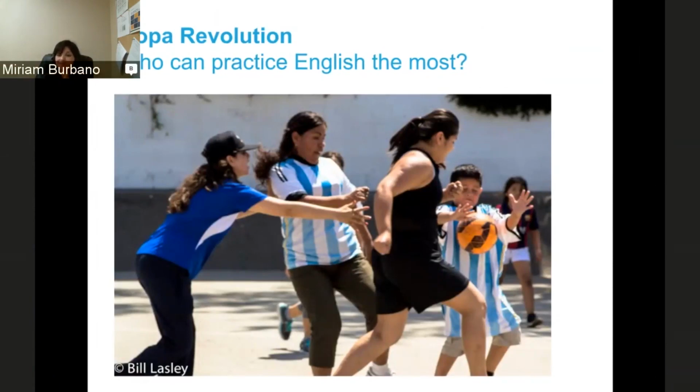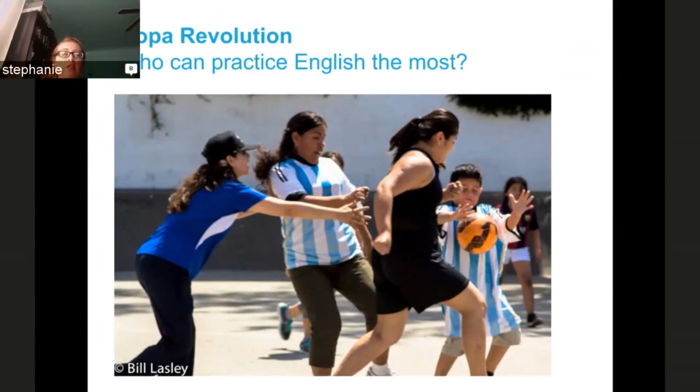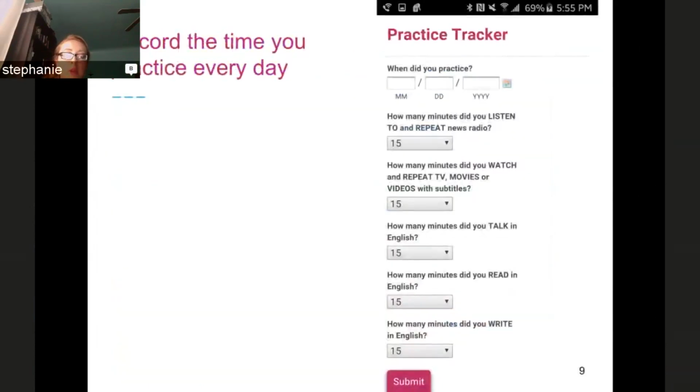Well, this looks fun. Copa Revolución, and then you can practice English the most. I don't know. Who can practice English the most? What is that about, Stephanie? So yes, again, for those of you that already know this, Copa Revolution is our competition where we reward students who practice English the most. If you're new, you haven't done this yet, we will show you how in just a bit.